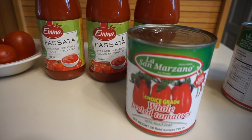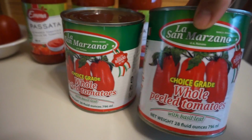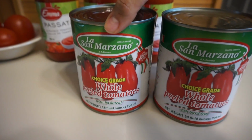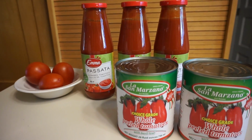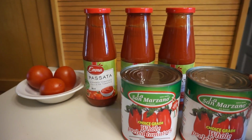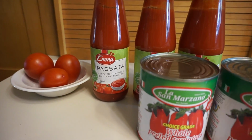I also have canned tomatoes as well, because they are absolutely perfect to make so many different dishes, especially having the pressure cooker, and I can make so many different types of stews using the tomatoes. It's very cheap to buy. We buy them in bulk and they will really last for a long time as well. So this is definitely a staple in my home.